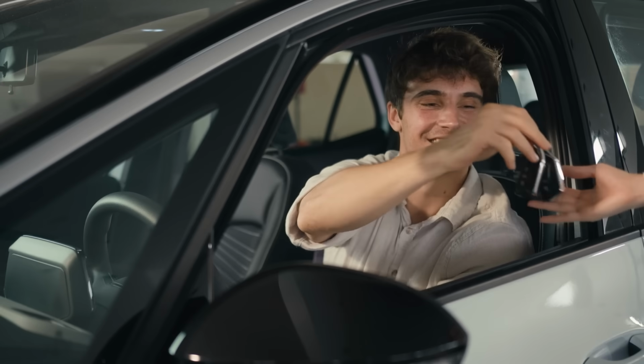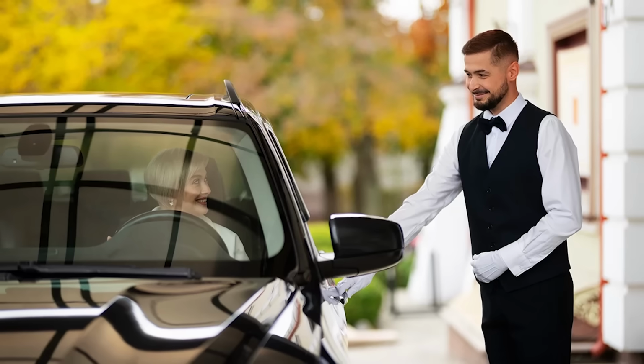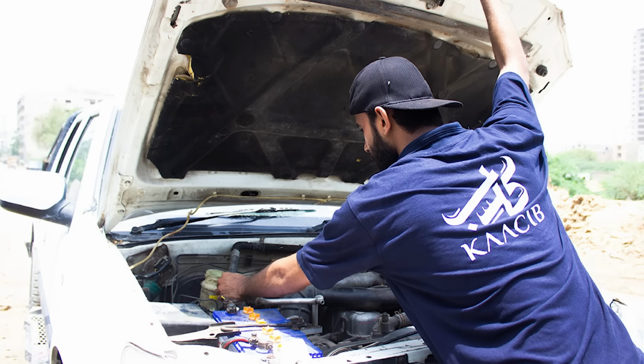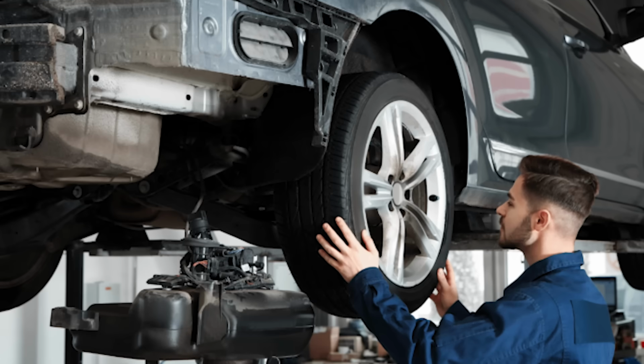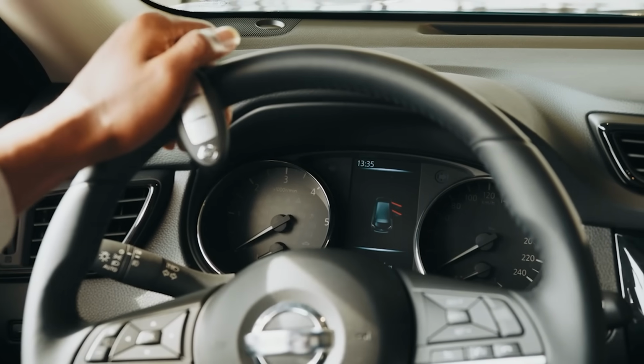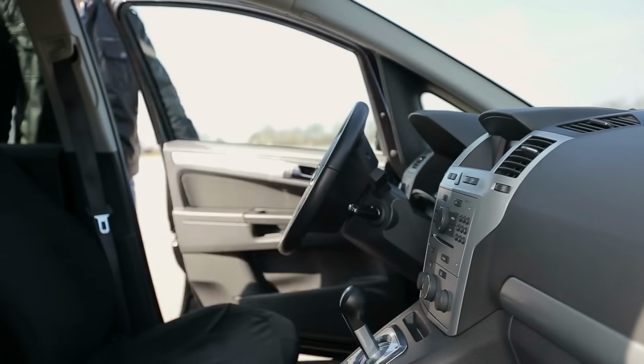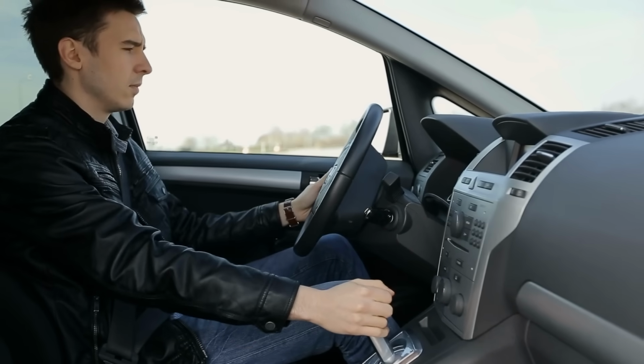You ever hand your keys to someone and just hope they do the right thing? That hope can cost you everything. Valets, mechanics, dealerships, even body shops. These are places you have to trust with your keys. And most folks are honest. But it only takes one shady employee to screw you over.